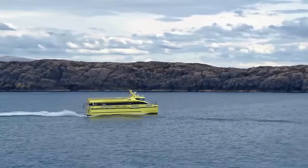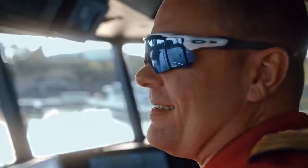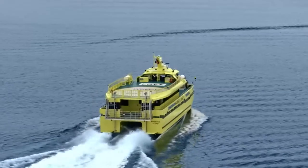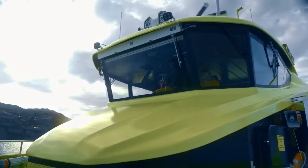The most important performance of an ambulance like this is to be able to maintain a high speed at tough conditions. And we need to set patients ashore on difficult locations like islands, high harbors, low harbors.